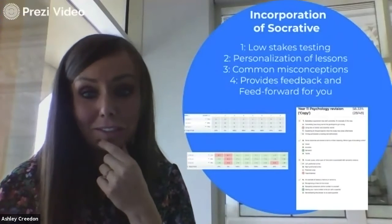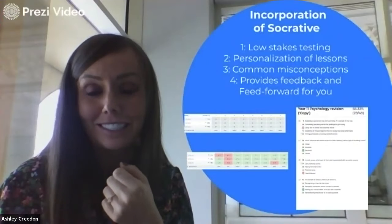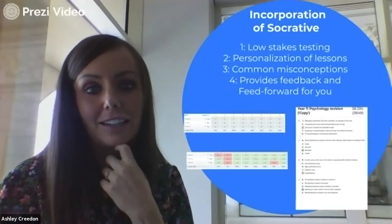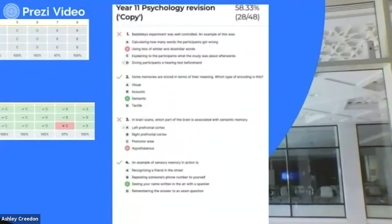And what teacher doesn't love when their marking's done for them? So this is a big selling point for me on this one, is that it provides a print off like this. This is a print off of one of my Year 11 psychology revision classes. I have 48 different questions.